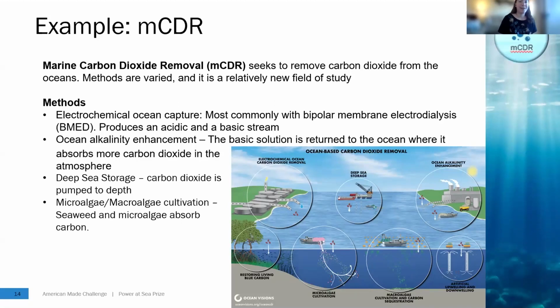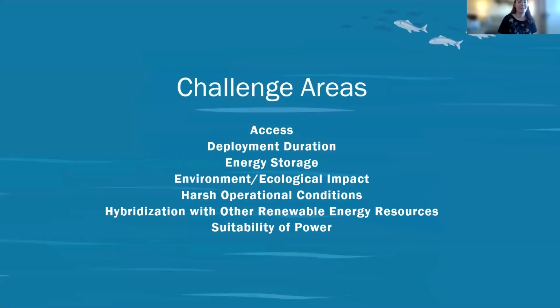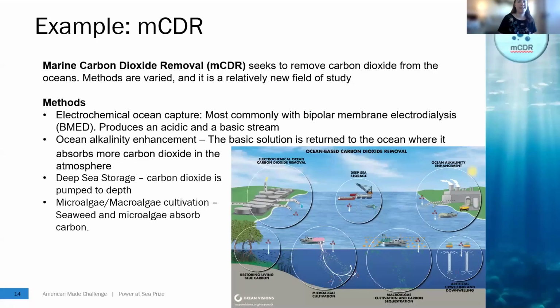Here, you take seawater and you separate it into an acidic and a basic component by, again, applying a voltage and using some special membranes, which can separate out the different parts of the liquid. The acidic stream can then be used to specifically take out carbon dioxide, and the basic stream can be returned to the ocean, where it can add to the alkalinity of the ocean and allow the ocean to absorb more carbon dioxide from the atmosphere.